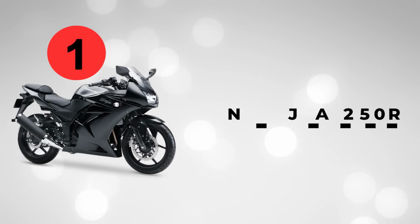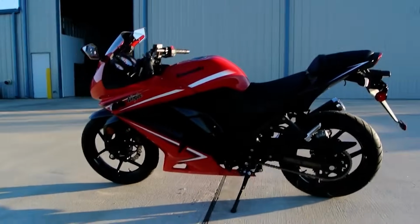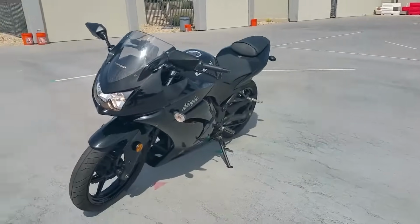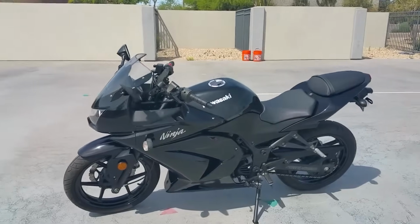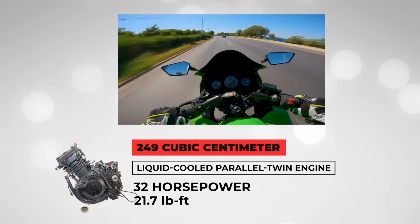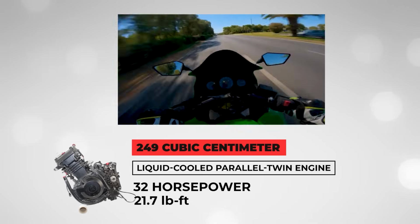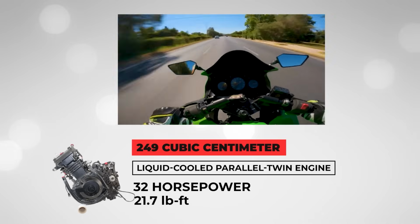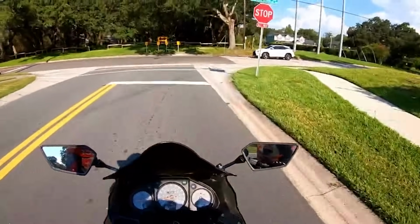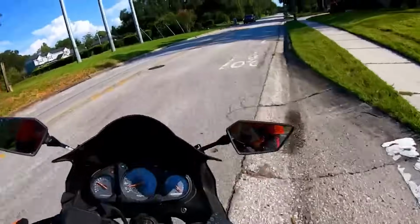Number 1. Kawasaki Ninja 250R. When it comes to small sport bikes that simply refuse to die, few machines have the legacy this one carries. This lightweight icon has long been praised for its reliability, simplicity, and affordability. It runs a liquid-cooled parallel twin engine displacing 249 cubic centimeters. The engine generates 32 horsepower and 21.7 pound-feet of torque, providing enough punch for spirited backroad runs and city commutes alike. The 6-speed transmission is well-spaced and shifts smoothly, making it an ideal first sport bike and a worthy daily machine for seasoned riders.